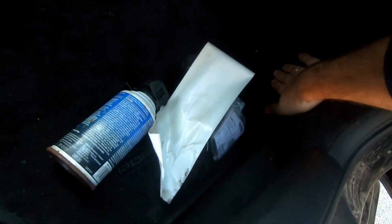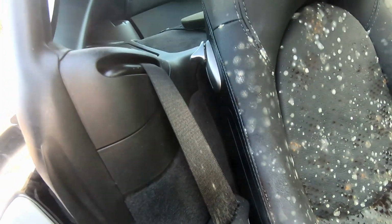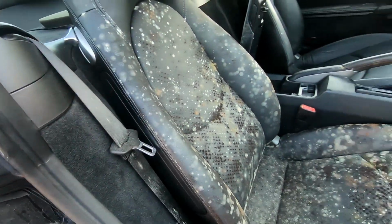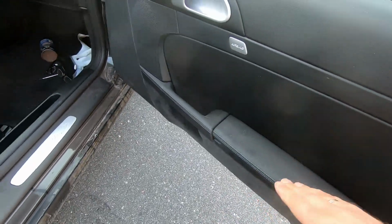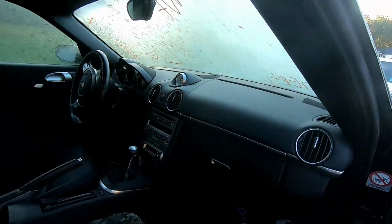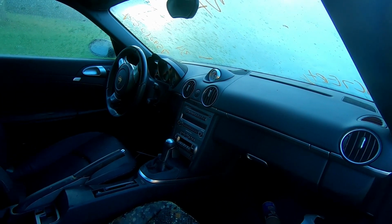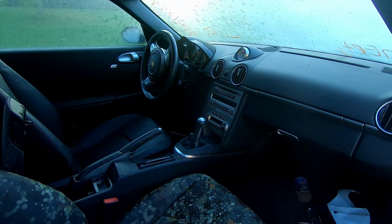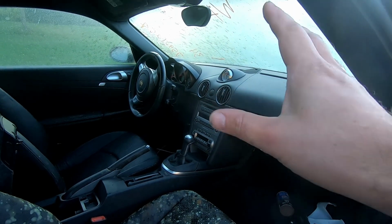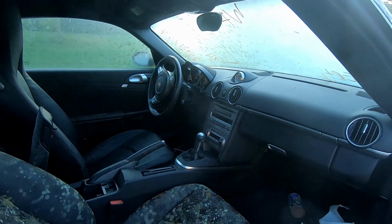Other than that, they probably did some drying. Right here, the seat belts are nasty. No water in here, and this is a stick shift with what I guess they call Sport Chrono something. Obviously the car was sold as non-running, not driving. It didn't have any displays showing the mileage, so that's for us to figure out later on.